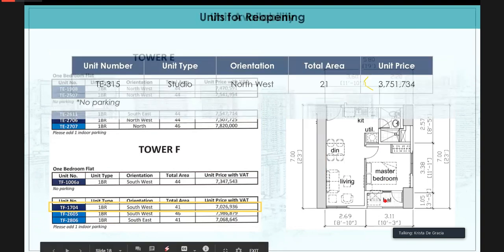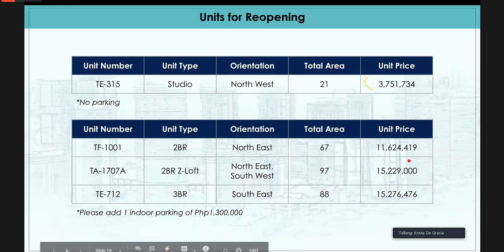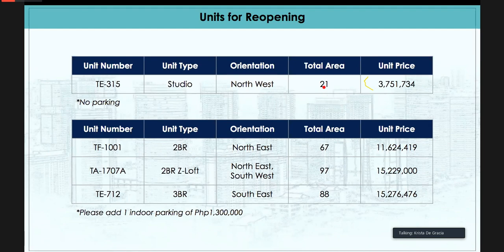So there. And then I mentioned how our units would just really be mostly studio and 1-bedroom. But actually, we have some units that are up for reopening. So ito yung mga nabili na before, but then we bumalik lang sa inventory ni Rockwell. So we have a smaller cut for a studio na 21 square meters at 3.7. And then we have bigger cuts na ngayon that we can soon reopen to the market. Well, actually, we can start offering these na to our clients if they really are looking for bigger unit cuts. So we have a 2-bedroom until a 3-bedroom. Ayan.